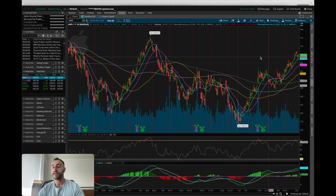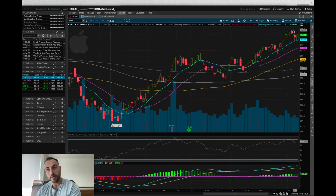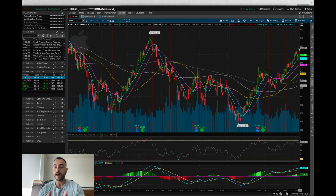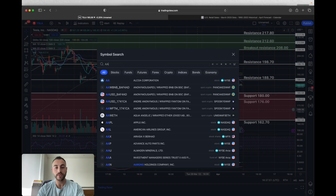Now, Apple is considered to be slightly overbought here, so a pullback is necessary, but we can't just assume a pullback is coming. We have to look at the levels, and we have to just play whatever the market gives, because you never know how long a stock can just rally without stopping before it gives us a pullback. So let's talk about some levels to focus on for Apple.